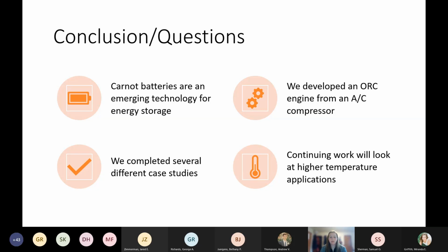hot water supply. We also completed 7 different in-depth case studies for the application of the ORC engine and other thermal energy storage applications. Given more time, we would use an ideal water supply, as well as look into larger and higher temperature applications of thermal energy storage. Thermal energy storage is an up-and-coming topic that holds the potential for great technological advances.